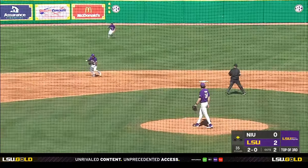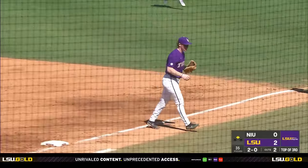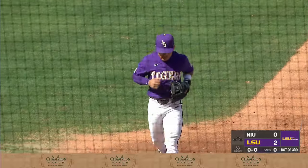2-0 pitch to Parcell. Ground ball to short. Again, Milam busy today. Scoops it up. Throws to first. Jones easily has it for out number three. So the Huskies are done. No runs. No hits. They leave one man on.